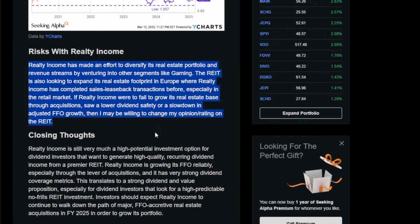The REIT is also looking to expand its real estate footprint in Europe, where Realty Income has completed sale leaseback transactions before, especially in the retail markets. If Realty Income were to fail to grow its real estate base through acquisitions, see a lower dividend safety, or a slowdown in adjusted FFO growth, then I'd be willing to change my mind or rating on the REIT.